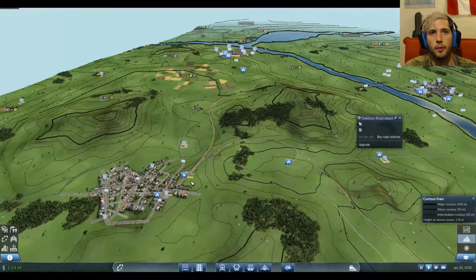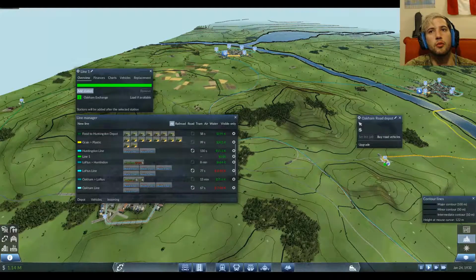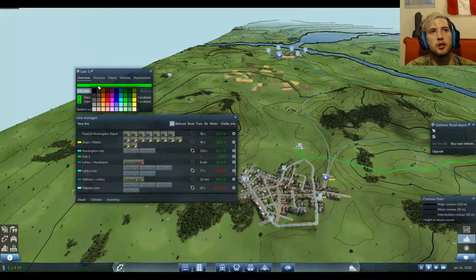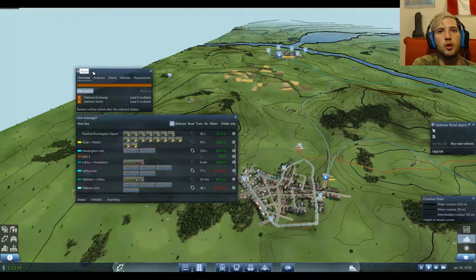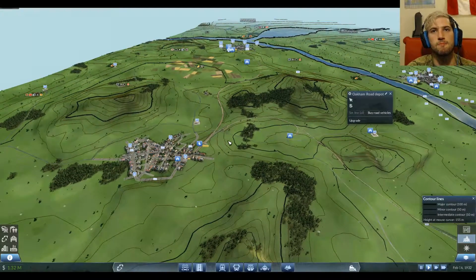Okay, so new line from here to here, and this is gonna be strange stuff, and this is Oakham. What's the other depot? Well, they're both Oakham depots, so it's just gonna be depot to depot. Make it confusing. Depot to depot one. Depot to depot one. There's gonna be multiple depot to depots, I bet.